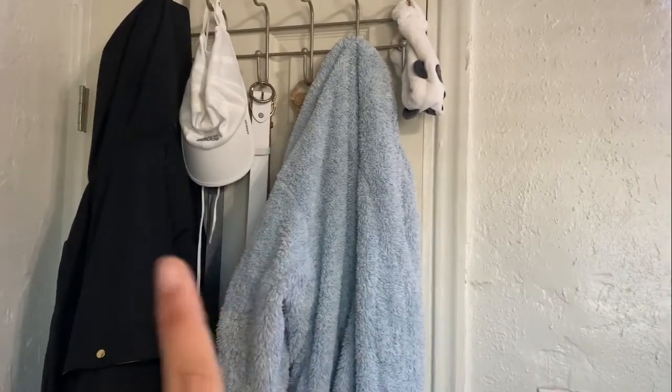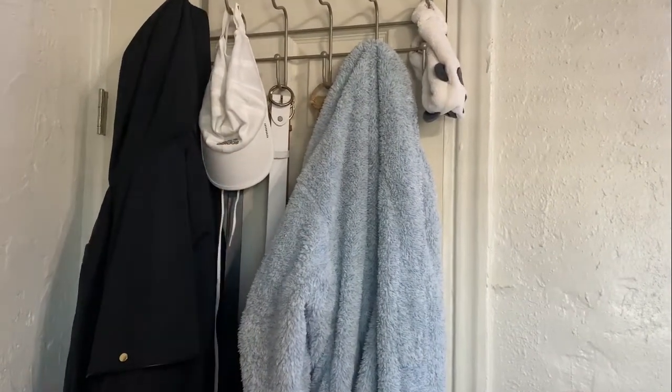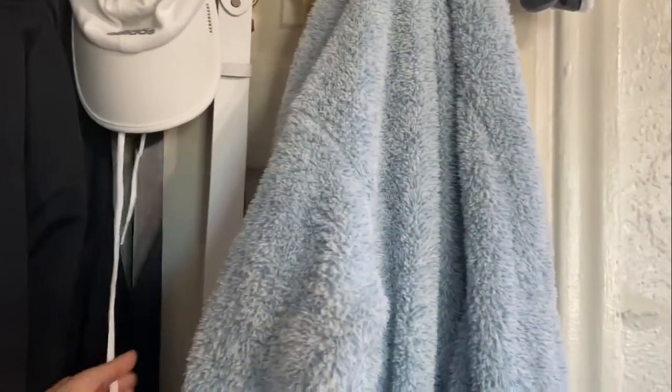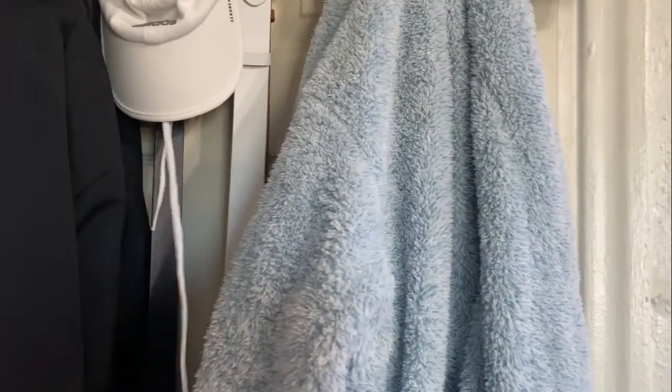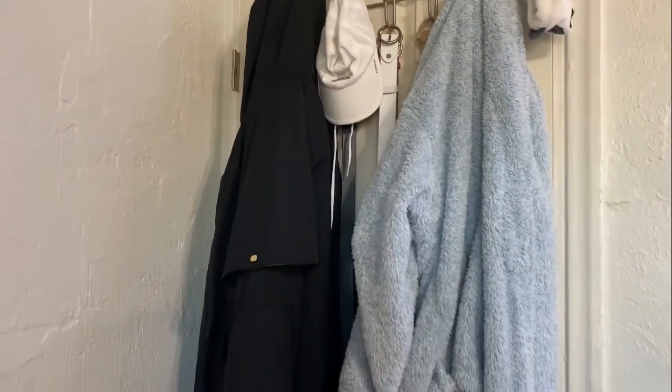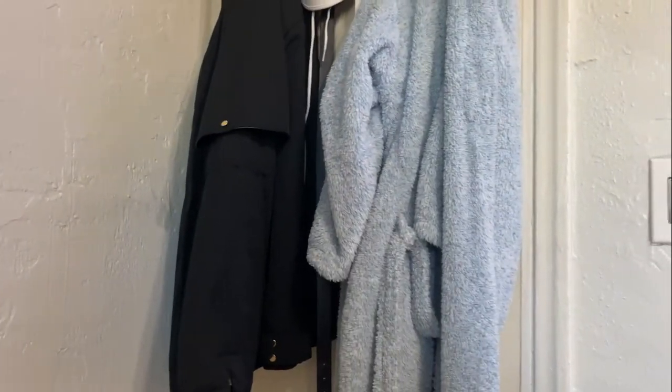And the most uninteresting part, behind my door is this hook which I hang my panda headband, my robe, my belts, my cap, this coat, and then this shoelace that I use as a belt as well. It's a TikTok hack that I saw, so that's why I have it over there. So that's it.